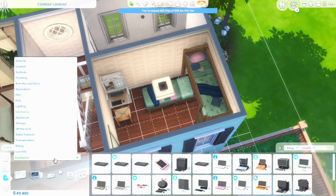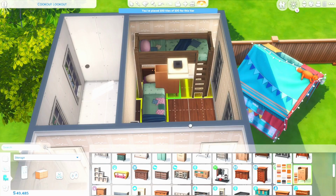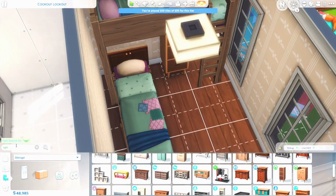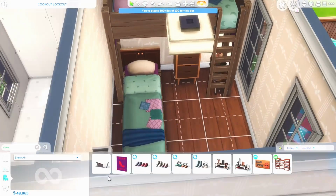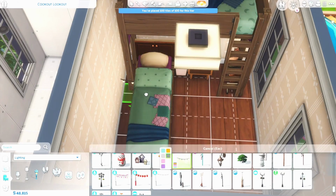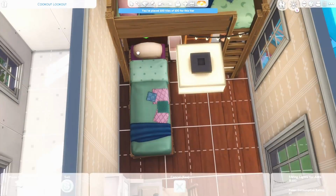Also, from that Tiny Campers kit, I've been using these string lights. They are really handy. Yeah, it's annoying to have to place them with the 9 key, but I like having them and they're customizable, really. So I'm a big fan. I'm a big fan, that's all I gotta say.